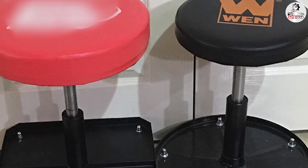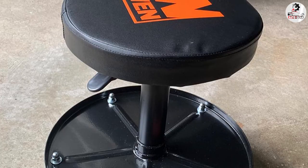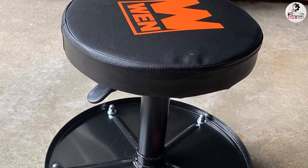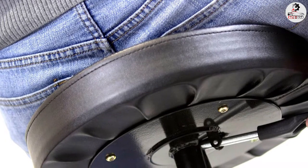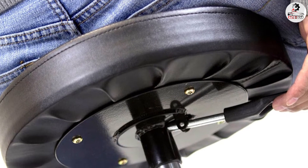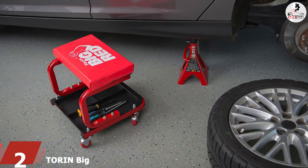The WEN 73012 employs 2-1/2 inch swiveling casters for rolling around on your garage floor. It's important to mention that these wheels can experience slight difficulty while overcoming certain obstacles such as surface irregularities, dirt, or gravel. With a weight capacity of 300 pounds, the 73012 can be used by a wide range of mechanics with different body styles. Besides, the creeper seat itself weighs around 10.6 pounds, making it especially suitable for mobile mechanics.